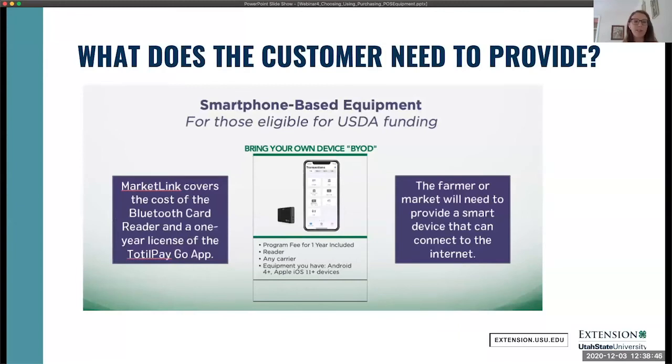So MARKETLINK is what we are calling a bring your own device program. And what this means is that the customer needs to provide a smart device to download the app. So we don't actually provide any devices. The customer will need to have an Apple or Android device that's operating system 11 for Apple or operating system 5 for Android or higher, of course. They will also need to figure out how to connect their device to the internet on their own. So the app will need to be connected to the internet to accept a payment.